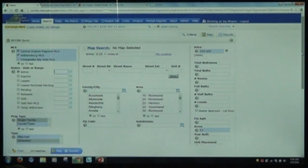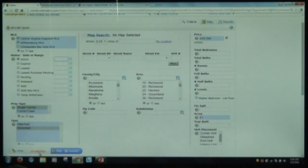So, no, that's just an error of changing from inches to feet. So now we've got how many matches? 19. Okay. So what can we do now? We've done our search, and now we can go out and continue on. But before I finish this, a couple of things real quick.